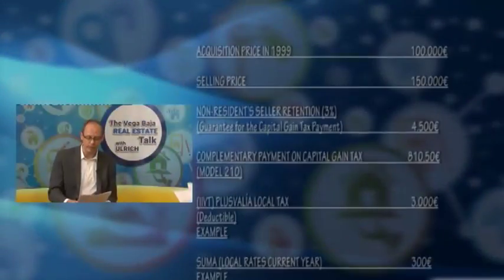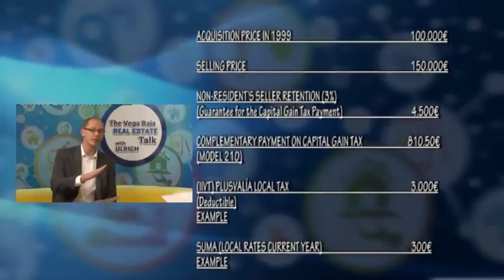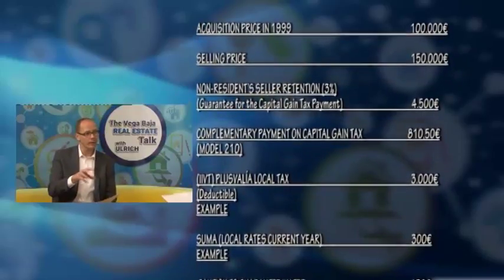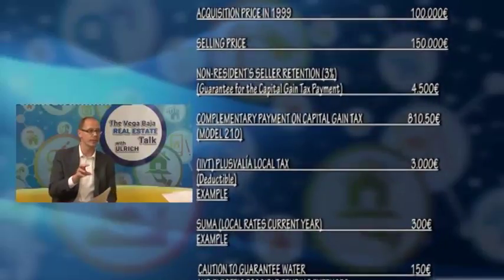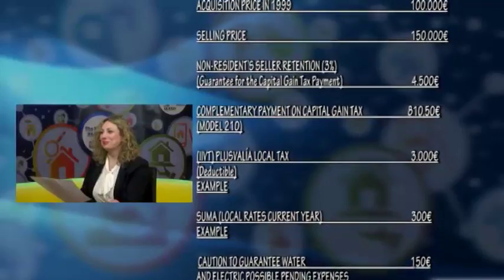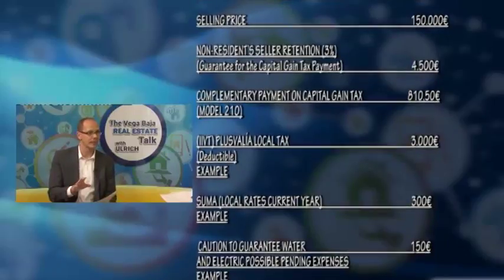So basically, if we take our example, we have the 3% over 150,000 euros. That comes up to about 4,500 euros. Then we have the plus-value tax, and it's not a straightforward thing to calculate. You go to the town hall to get the exact figure. And as you say, here in the Vega Baja area there are 27 municipal areas, so for the same house bought in the same year and sold at the same time, it will be a completely different plus-value tax, won't it?